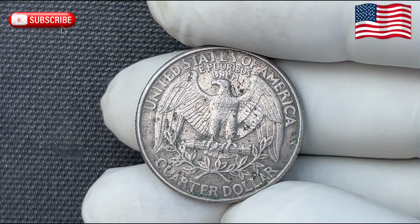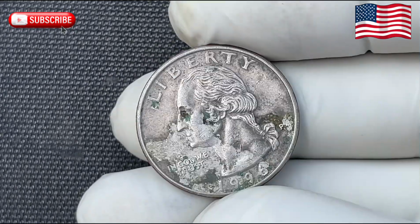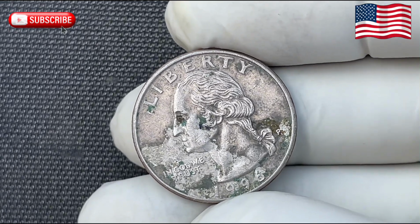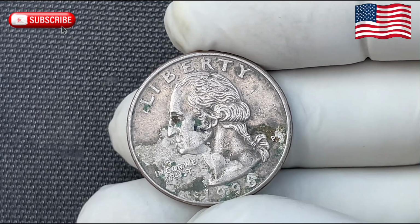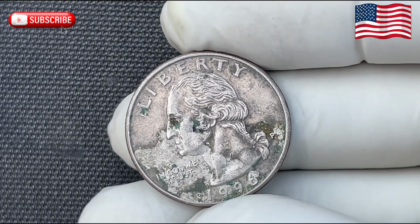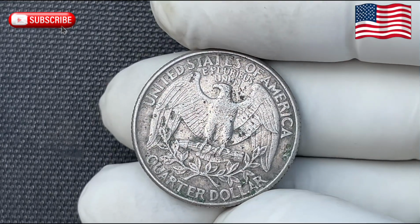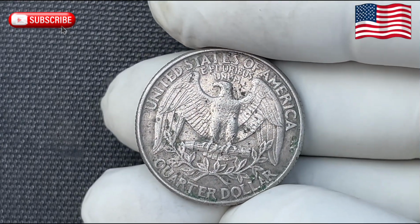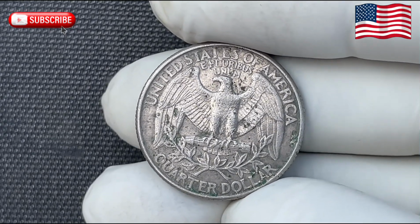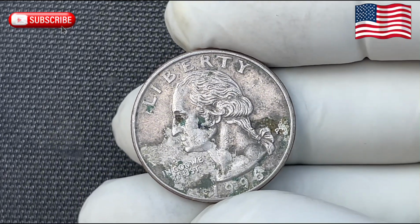However, the 1996 quarter is more than just a representation of Washington and the eagle. It marks an important point in the history of American coinage. In 1996, the U.S. Mint was in the process of preparing for the release of the state quarters program, which would begin the following year. The year 1996 was a transitional period for the Mint, and it produced a lot of coins, including this quarter, to prepare for the monumental changes coming in the late 90s.